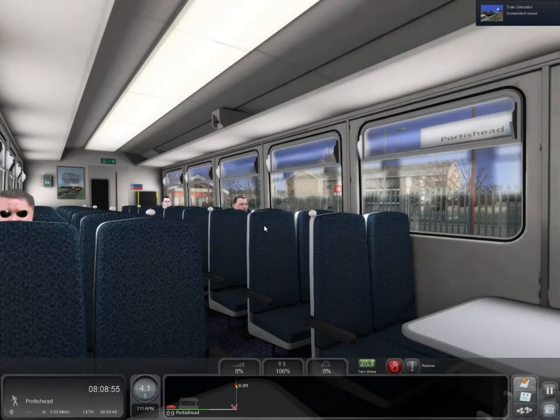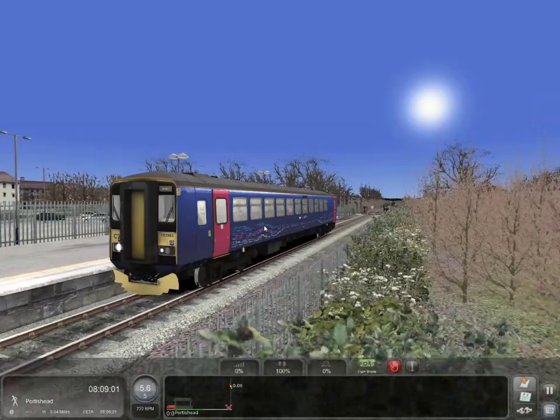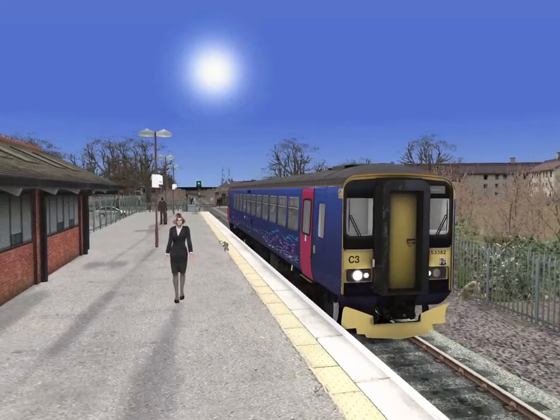Tiny bit of power. Sounds quite nice when it's idling.